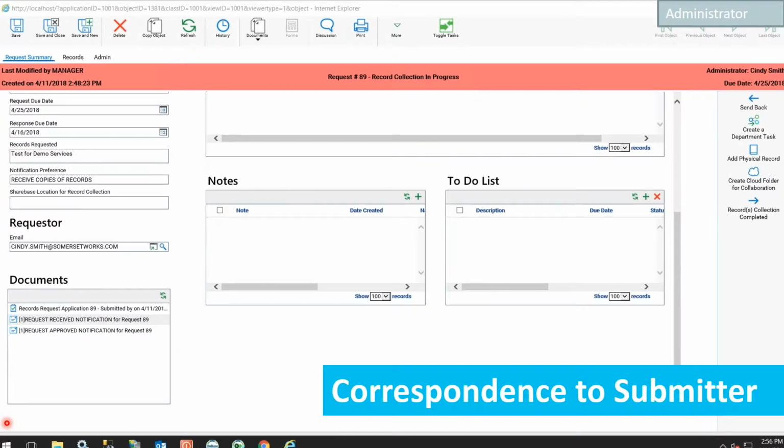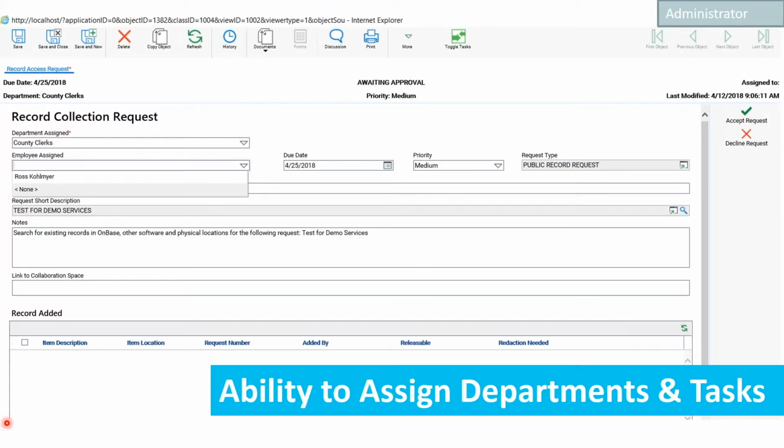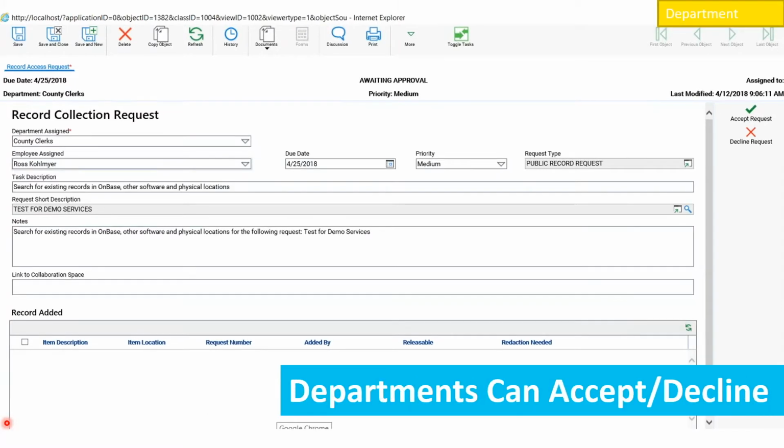I can actually send correspondence back to the submitter. So as we're compiling this, I can communicate back to my submitter or back to my requester and generate that information back to them. You'll see on the lower left-hand side all the information that we've compiled so far to satisfy this request. I can assign departments. So if a request crossed multiple departments within your jurisdiction, I can actually click and select that department. I can select a specific person for that department, and I can assign them a specific task. So that'll then show up within their workflow queues.